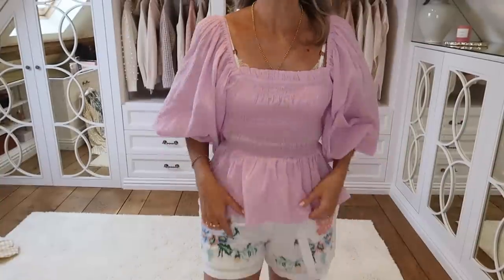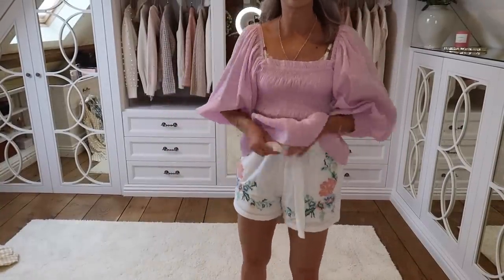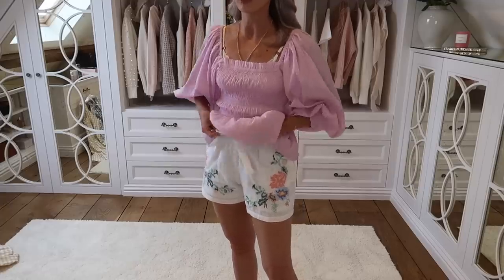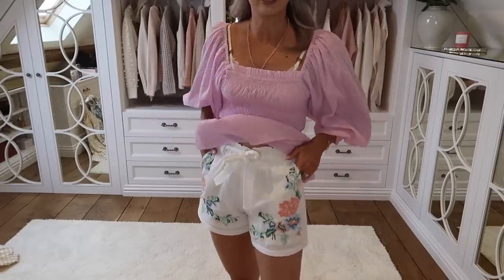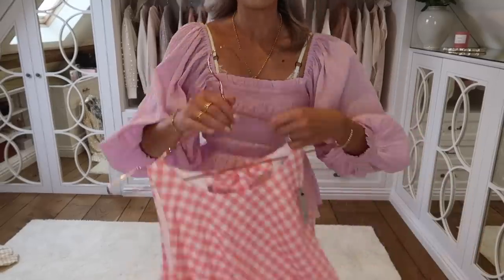And then I have paired it with some little shorts, again from River Island. I think these are great summer shorts, really easy to pull on. Little bow tie detail around the waistline, floral embroidery, and I believe there was a matching blouse to these shorts as well, which I'll also leave linked down below. I thought they were rather cute. And up next is another picnic blanket outfit.